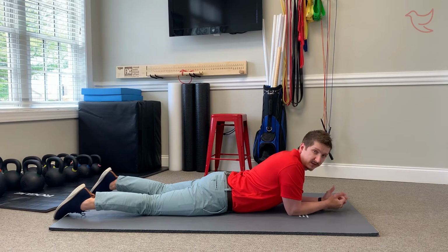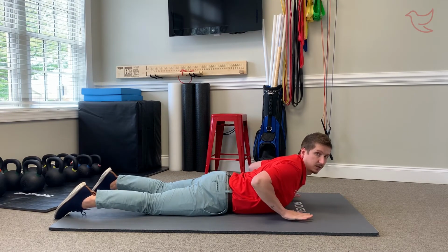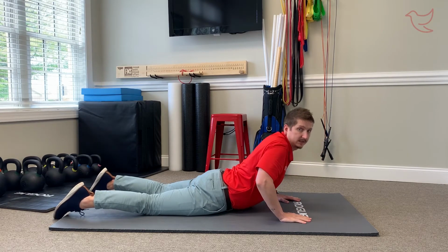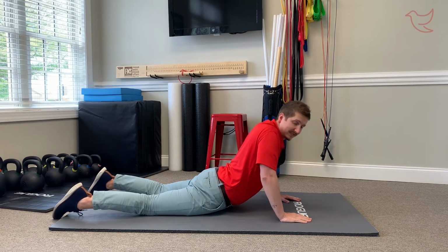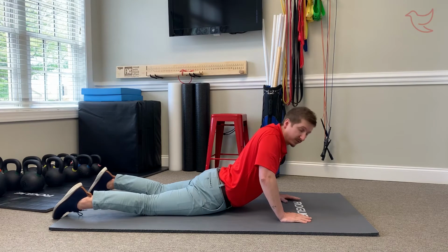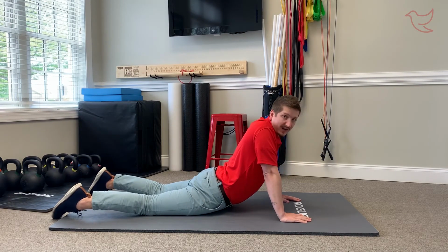Hang out here for a good 30 seconds, and if this is comfortable, put your hands underneath your shoulders on both sides and gently start to push up. If you can lock out your elbows, that's perfectly fine. If you have to find a different place a little bit lower because it's not as comfortable, that's fine. Whether it's halfway up or all the way, that's fine. Try to keep your hips in contact with the ground, and hang out here for 30 seconds or however long it feels good. Do that a couple of times a day or whenever you need to feel better.